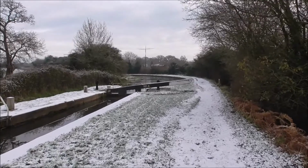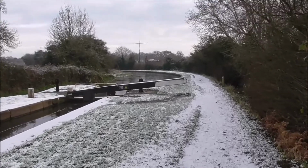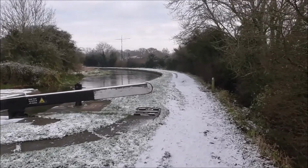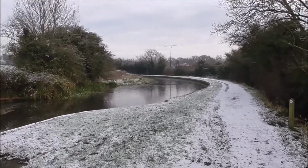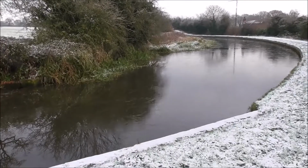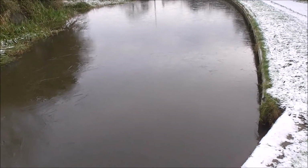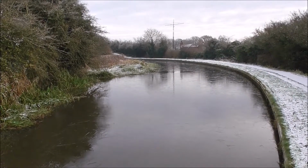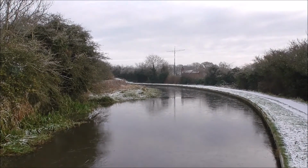in winter. I'll just take you up here and show you that part of the canal itself is frozen. Just walk up here. There you go, I don't know if you can make that out. It's definitely frozen. There's a layer of ice on this section here. Anyway, let's get to it.